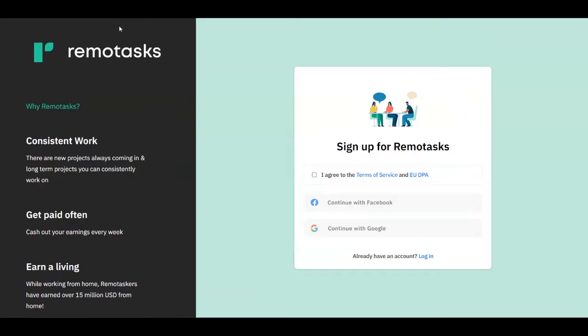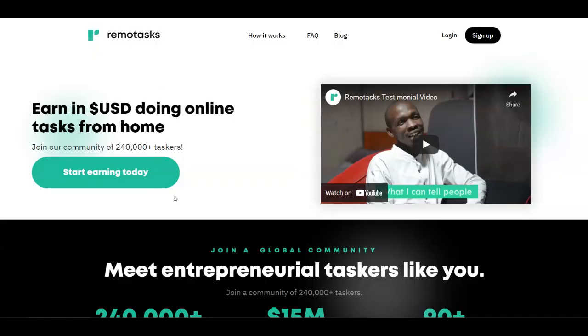So you can start right away with the remote tasks. This is over at remotasks.com. Let me proceed to the other platforms, which are very different from these ones, but I wanted to give you different platforms so you can choose the one that you like the most, but you can also combine all of them if you want to make the most money.